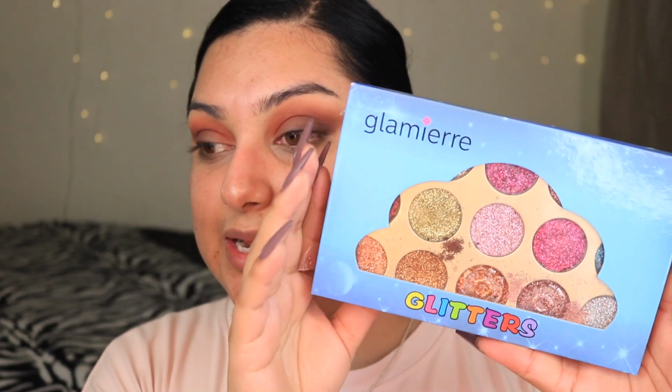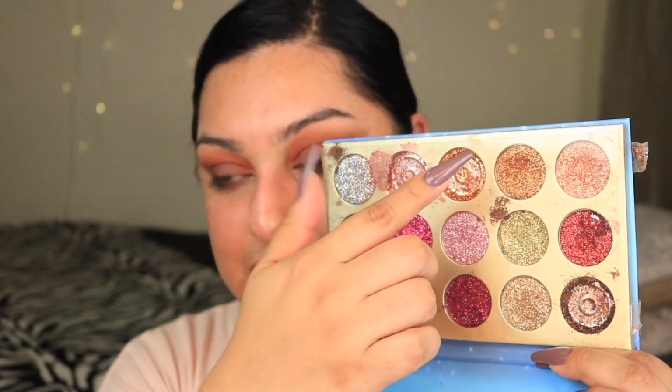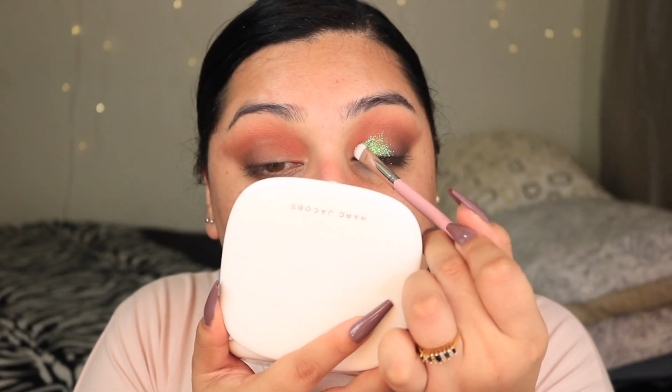So now that I have this going on, I'm gonna go ahead and take this palette right here. By the way, this palette is so effed up. I've dropped it so many times. Like, as you can see, these are gone. These are pressed glitters. Go ahead and take this yellowy color. I don't know why I want yellow in the inner corner. I just do. So I'm gonna take a brush. I'm gonna go ahead and use this one right here. Okay, I'm not gonna lie, it's making a huge mess. Should have used a freaking glitter primer and I didn't.